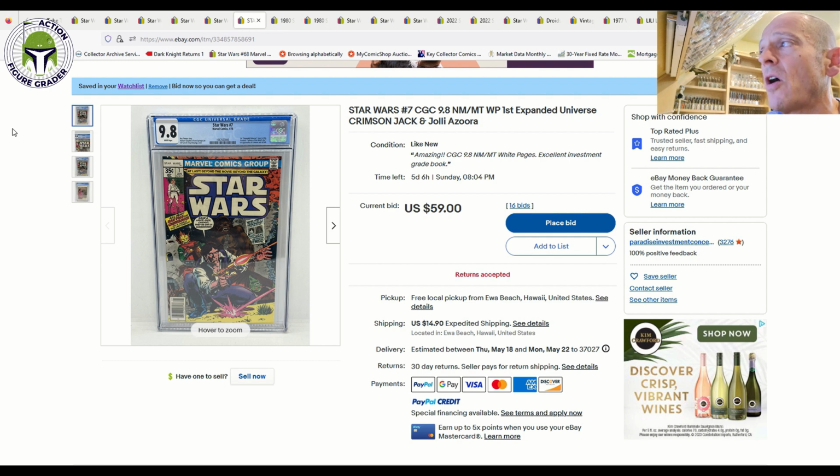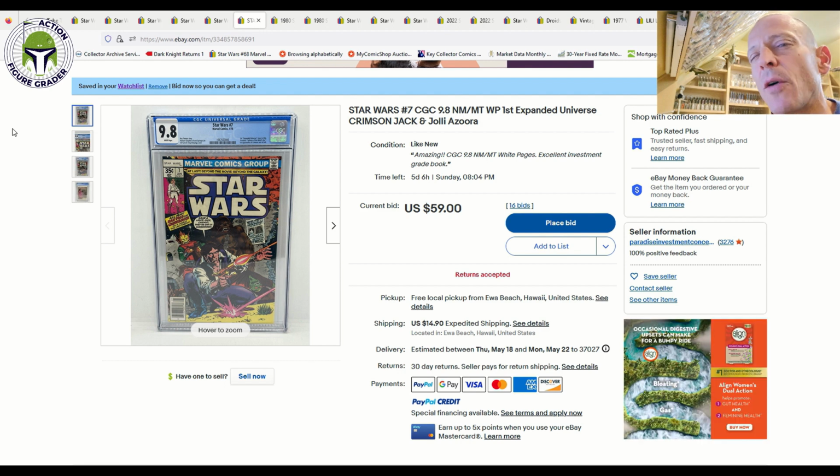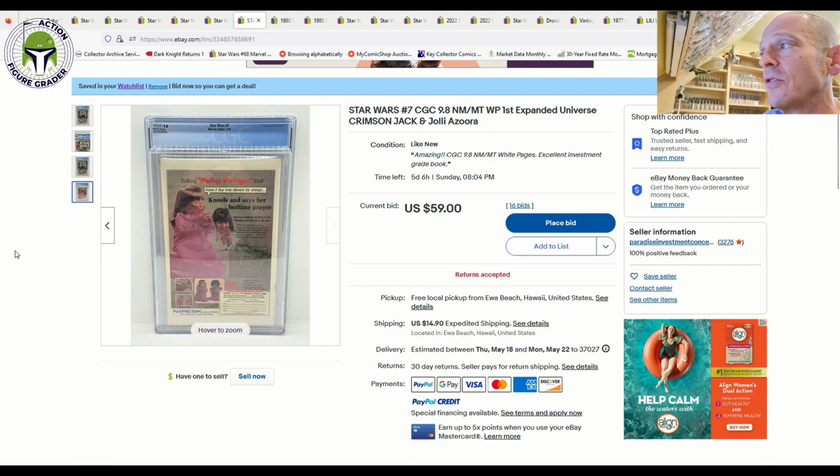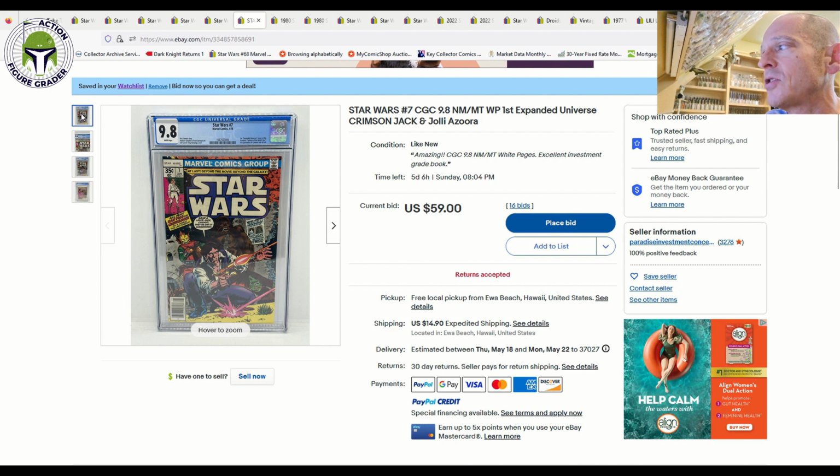This is at auction as well. $59 right now. 5 days, 6 hours left. I'm guessing this one's going to sell for around $125 to $150. This book has come way down as well, just like everything else. But it's a great cover. It just screams 1970s vibe to it.